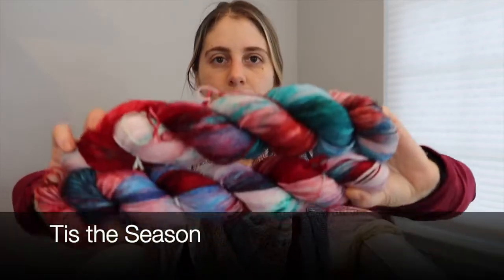So that was new color number 1, and then the last color, which I'm going to call Tis the Season, is definitely a Christmas colorway, so it is kind of what it is. I don't know if everyone would consider this non-traditional or not. It definitely has a bright red, but I went a different direction for green versus the Kelly green look. So anyway, here is Tis the Season.